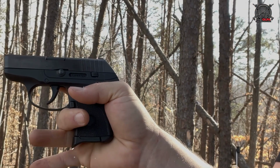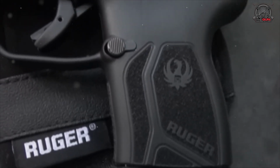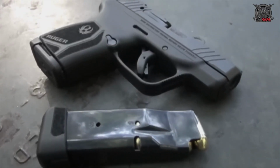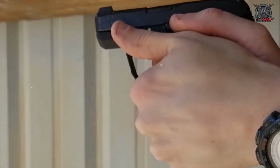The LCP's impact went beyond its specifications. It made concealed carry accessible to people who couldn't comfortably carry larger pistols. The polymer construction kept costs down, while the simple design kept maintenance easy. It became the template that many other manufacturers would follow.